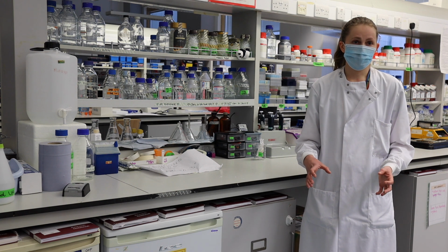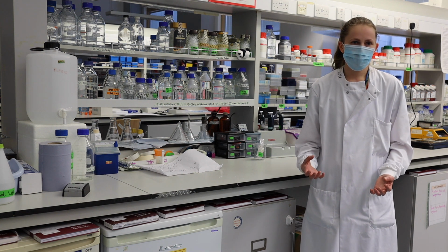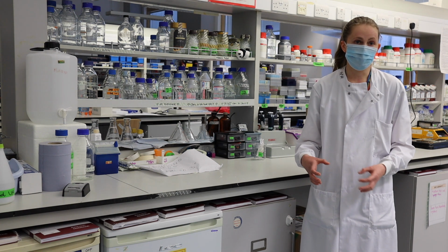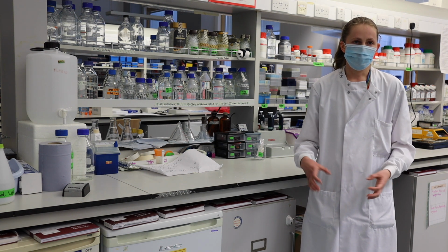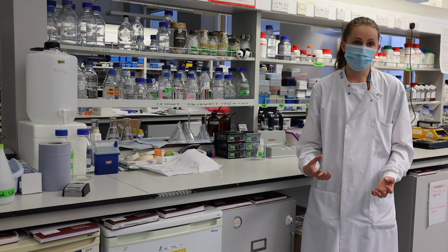So hydrogels are 3D networks of polymer chains that hold a high water content. I like to think of them as fancy jelly. We think that using this hydrogel will act as a slow release drug delivery system for the secretome, allowing it to work for longer. And we also think that by using hydrogel, that will support the regrowth of damaged nerve cells in the injured spinal cord.